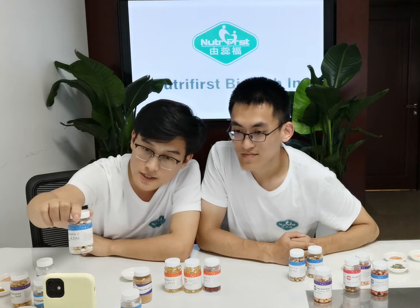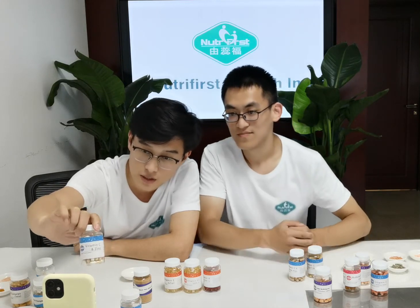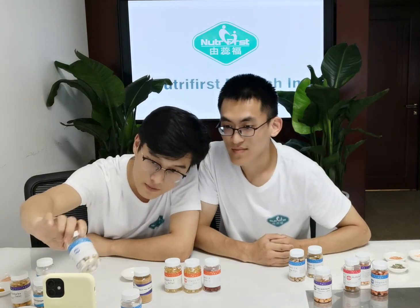And this is vitamin C with minerals, and this is zinc. And for the zinc compound, you could send us your preferred zinc compound, your favorite zinc compound, like zinc citrate, zinc sorbate, zinc gluconate, and zinc picolinate. You could choose different zinc compounds. This is vitamin C with minerals, sustained release capsule.